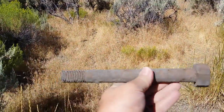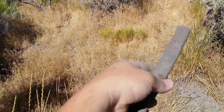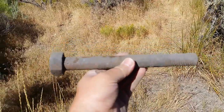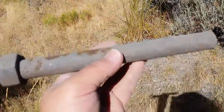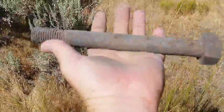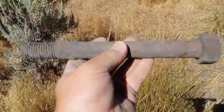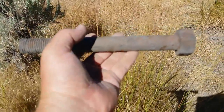Alright, I just dug this up. Just a big old bolt from the railroad. Gave a really low tone. It was going off about 14 or so on the dais. Had the dais at 12 kilohertz. But yeah, kind of cool. It's definitely a piece of history. I think I'll leave it here though, but cool anyways.